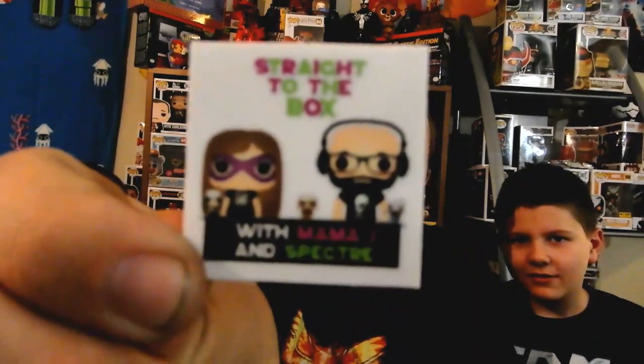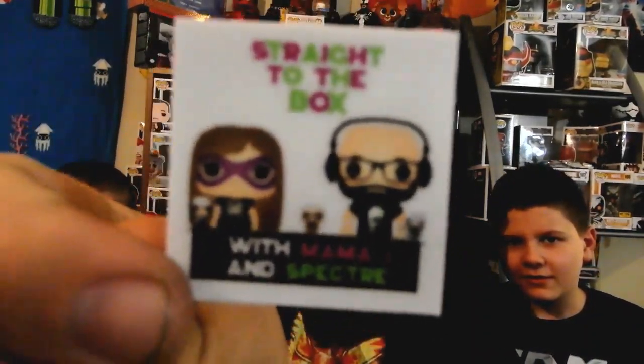And she even sent us a little sticker. I didn't know you guys had stickers. It says straight to the box with Mama J and Spectre. I don't know how well that's going to focus. There we go. Thank you, Mama J, for that letter and the box. All right. Y'all bubble wrapped it amazingly well. And I like bubble wrap.